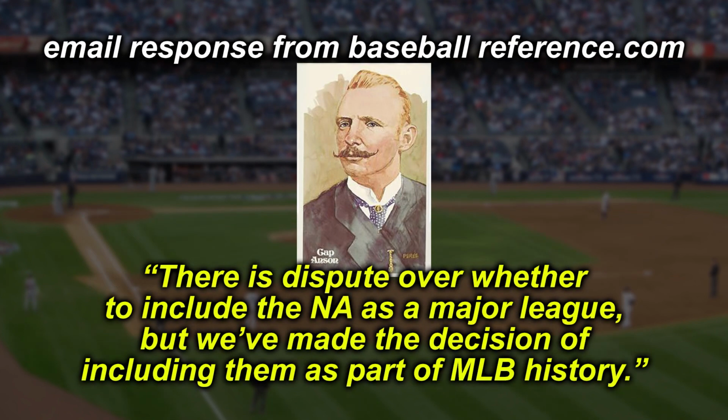And their response was, "There is dispute over whether to include the National Association as a major league, but we've made the decision of including them as part of Major League Baseball history." Wouldn't it be more logical to split them, make 2 pages, and still keep the numbers true to Major League history? I'm going to still keep pushing and try to get them to see my side of the argument.